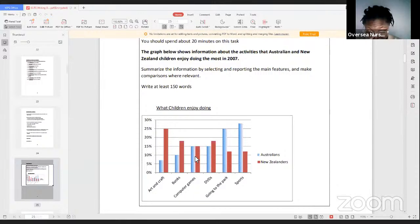Yes, 15%. So you need to take note of this trend where these Australians had the same. Take note of a trend where the New Zealanders had the same, and take note of a trend where both New Zealanders and Australians had the same.